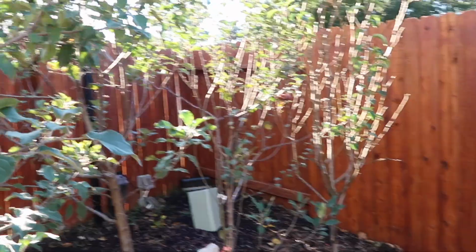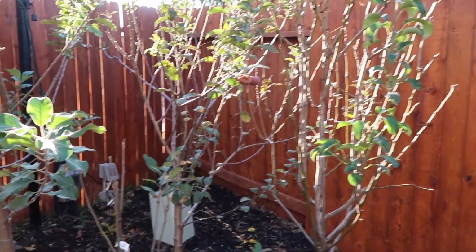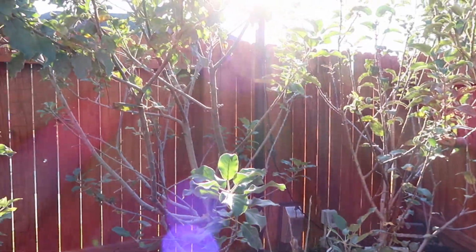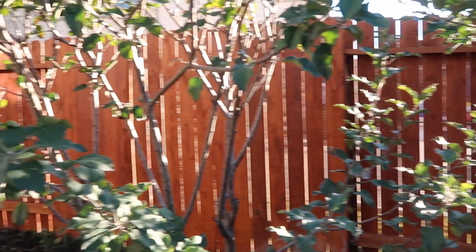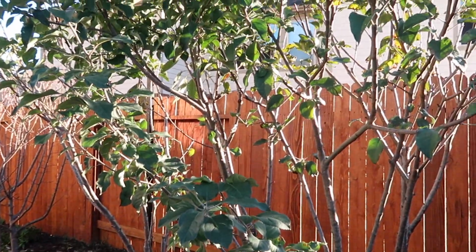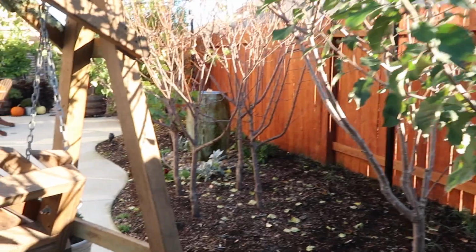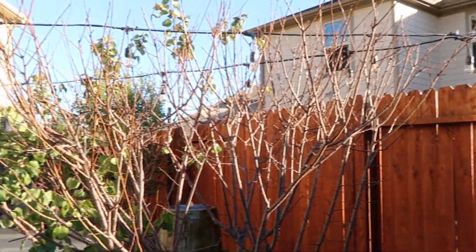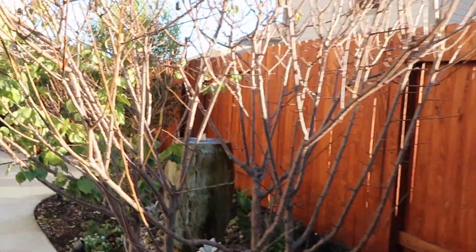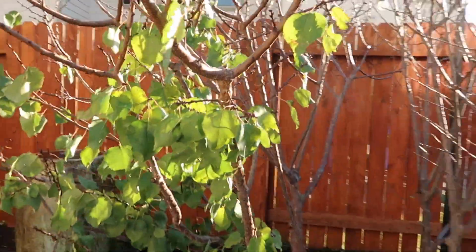And now we're coming behind the swing, and these are all my apple trees. I've got one pear. They are starting to lose their leaves. They still have a lot of them. They're not as bare as the other ones. And the cherry trees, they're also holding on to their leaves still. So if we come over on this side, the plums have already lost all of their leaves. They are pretty bare. And the apricots are getting there. They're not as empty as the plums.